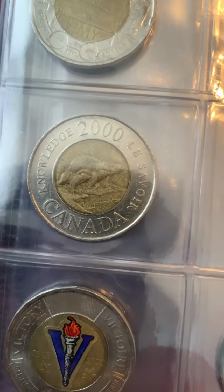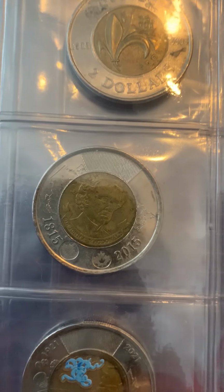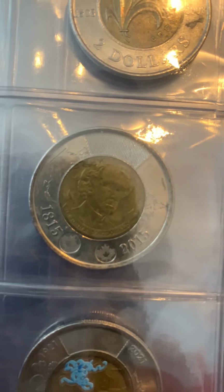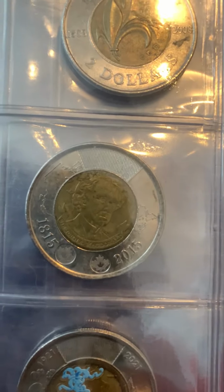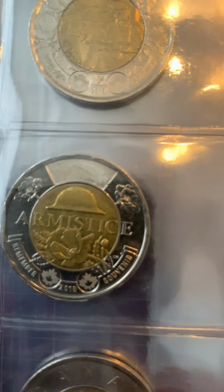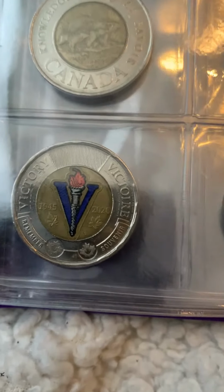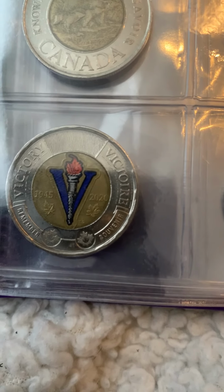This is the 2000 polar bear coin. This is Sir John Macdonald. He was one of our prime ministers from 1815 to, like, I don't know, maybe 1888, something like that. This is another coin, D-Day, something like that. Or it's a Remembrance Day, actually. There's this one when we won World War II. This is like a symbol of something.